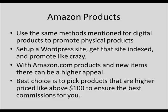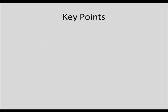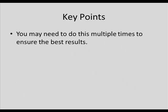So oftentimes around the Super Bowl, a lot of people are buying TVs. So I would look at events like the Super Bowl going on, and I would look at purchasing a new TV, and then you can leverage that because TVs are going to be well over $100. You can make a lot of money on them, and you can piggyback off their success by building these very basic and very simple websites. Here's some key points, then we'll wrap this up.